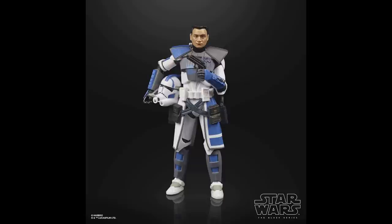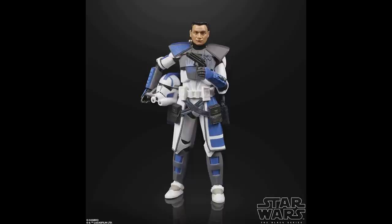It comes with all 3 variations of the clone weaponry. So you get the short DC-15, the longer DC-15A. I think the DC-15S is the shorter one. And the blaster pistol... I don't know the blaster pistol. Trying to get better at remembering blaster names.